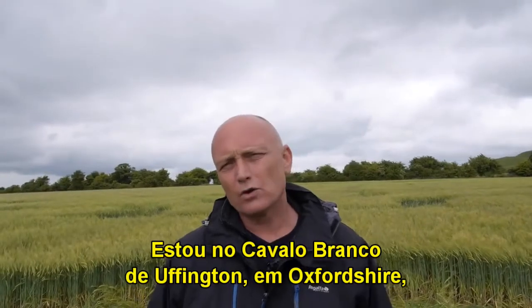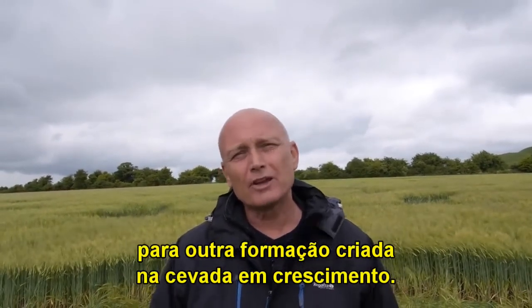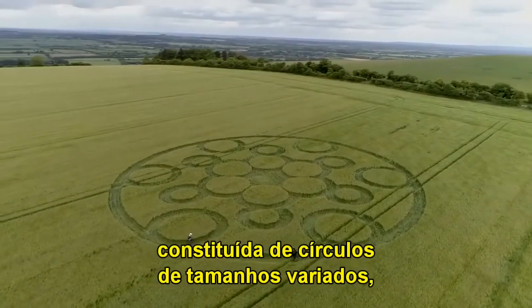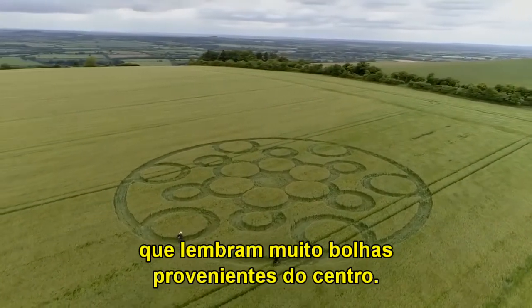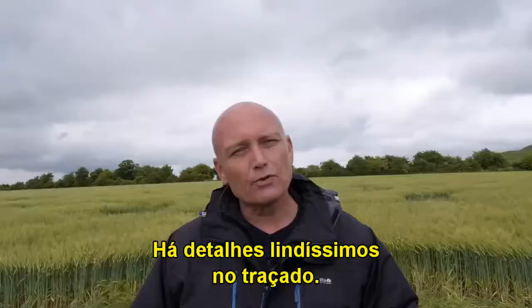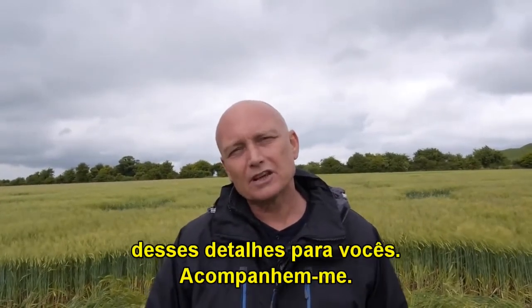I'm at the Uffington White Horse in Oxfordshire, a county just outside Wiltshire, for another formation in young barley. This one's a 6-fold formation made up of circles of different sizes which sort of look like bubbles as they go out from the centre. There's some beautiful, nice details to the lay. We're going to have a walk round now and I want to point some of those details out to you, so come and join me.